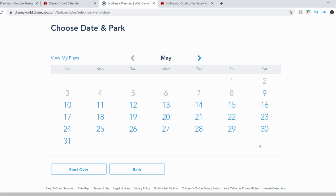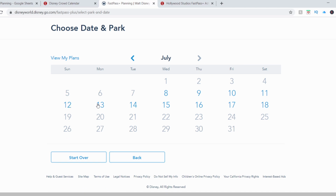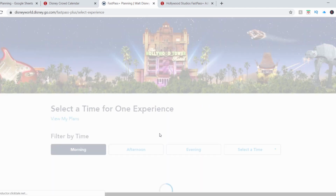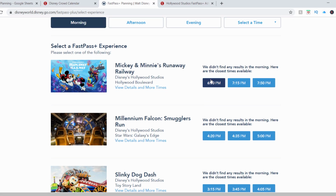Number 2 choice, we're going on 7/13, Hollywood Studios again. So let's jump over to July 13th. Let's see what we can find there. Hollywood Studios, which of course a lot of these hot picks are going to be. We can only get a 6:30 Mickey and Minnie. I guess we'll take that.